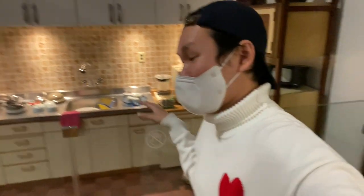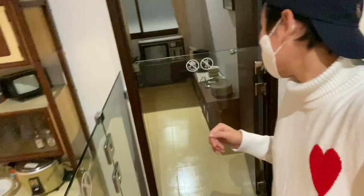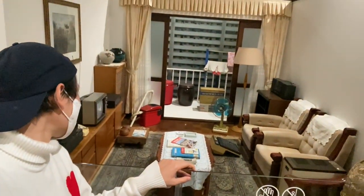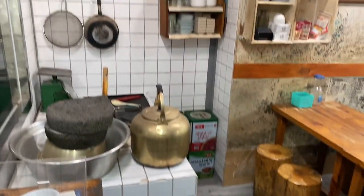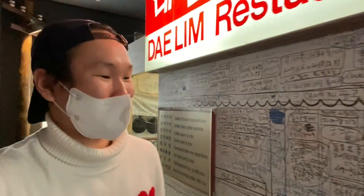So here is what a kitchen looked like back then. I was about to say traditional kitchen, but I don't know how traditional this is if it's from only a few decades ago. Very cool to look at. And then here is another room. Come this way to the hallway with me, to the living room and the balcony. So awesome to explore the back alley of this restaurant and what Seoul was like. You know, these little alleys are where a lot of people's lives happen too.